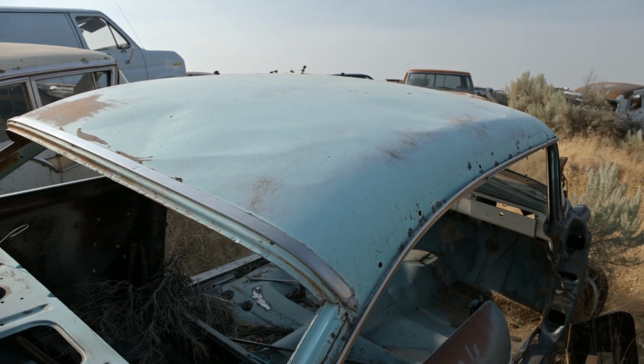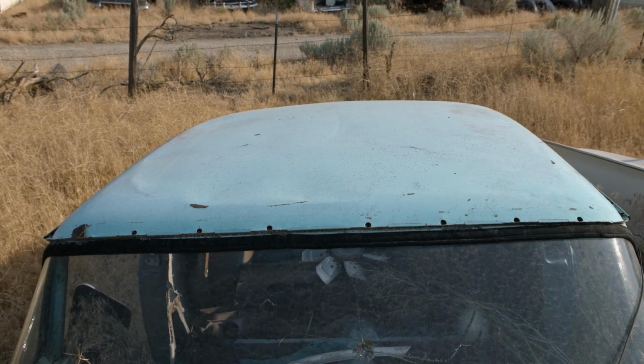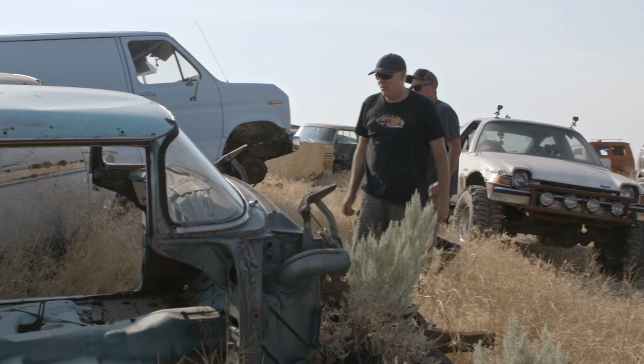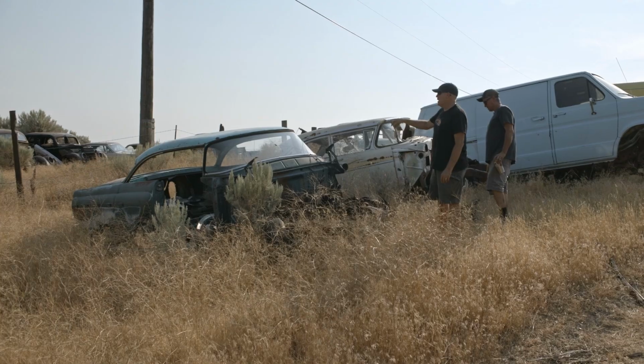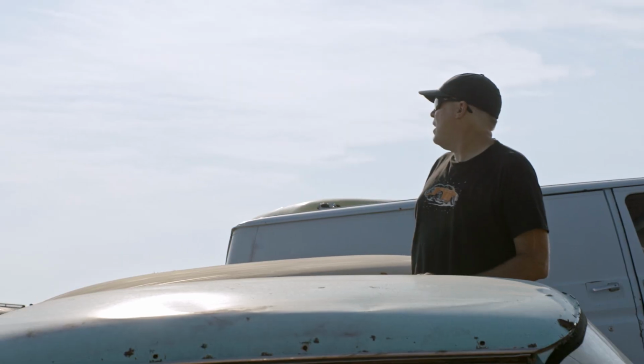Okay, what we're doing here is judging whether the top on this car is better than the white or yellowish car that we were looking at earlier, so that we can cut the whole roof off and use it on Dave's custom.